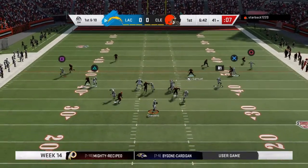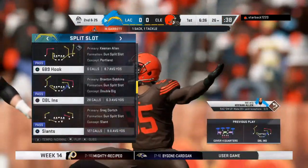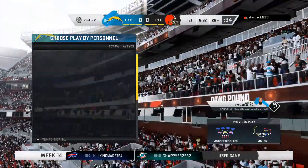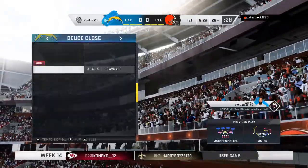On first down, Stevens. And a big loss here as he's taken down. Myles Garrett in there for sack number 127 in his great career, moving past Kansas City Hall of Famer Derrick Thomas on the all-time list.